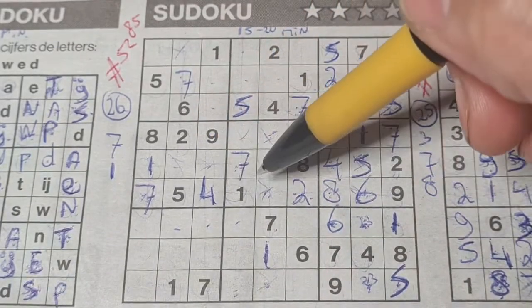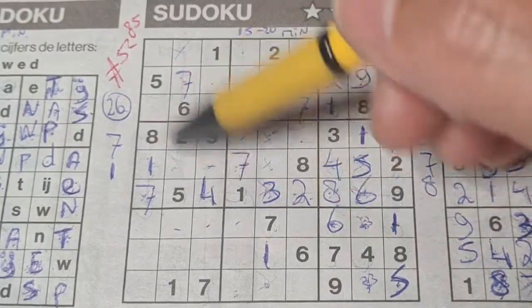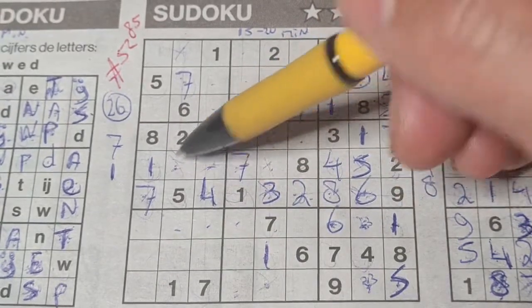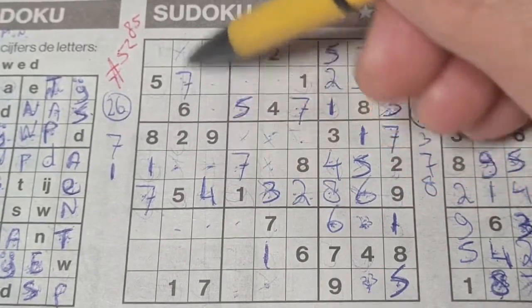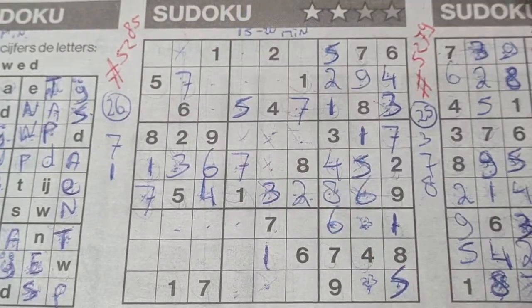1 box left in this row for a number. The 1, the 2, the 3 is missing. 2 numbers left in this big square. The 1, the 2, the 3 is missing. The 4, the 5, and the 6 is missing. 3 and a 6. We have a 6 in the second column. So no 6 there. 6 should be here, and a 3 goes there.